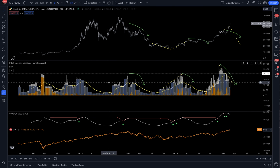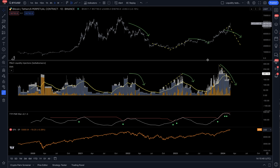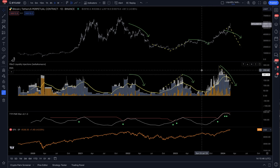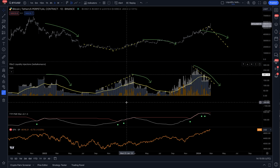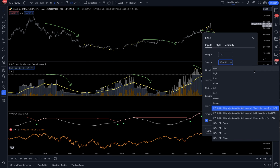Some are more accurate, and I will say this is one of the top 10 things that you could be looking at if you're planning to hold or if you're planning to distribute Bitcoin. In this area here, you can see that the liquidity injections are increasing. I added to the indicator here an EMA tracking the liquidity. This yellow line that is moving is an EMA, using 100, tracking the liquidity injections.